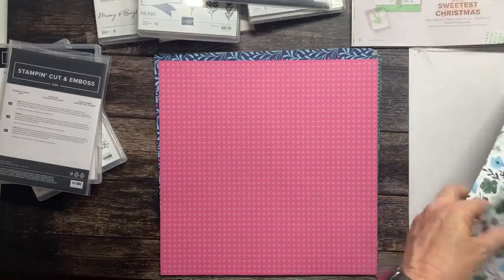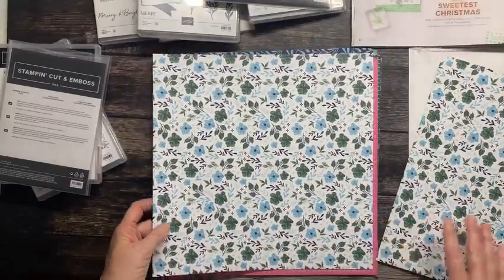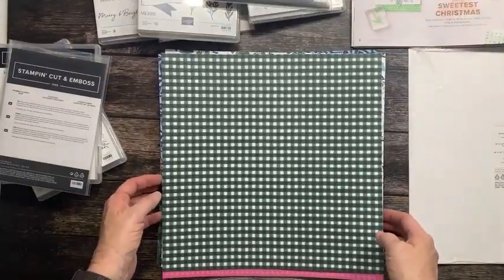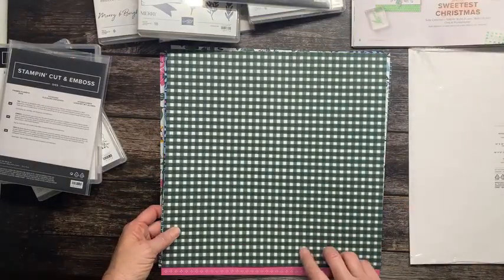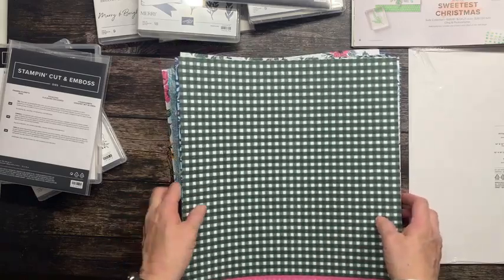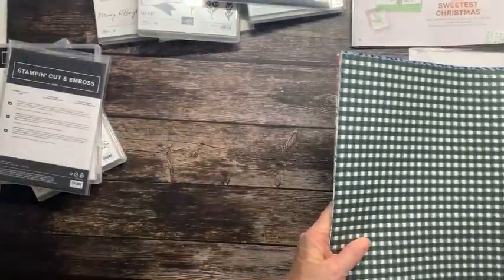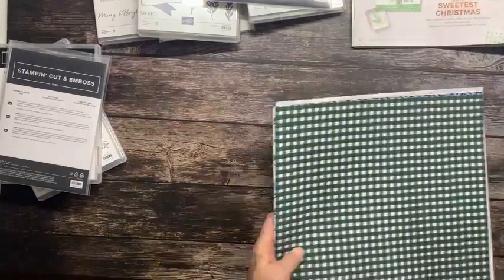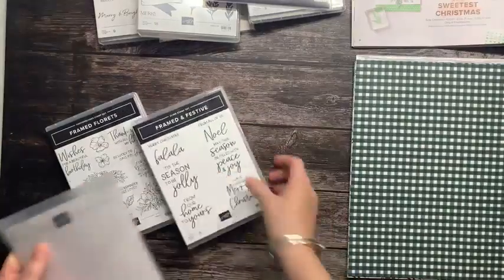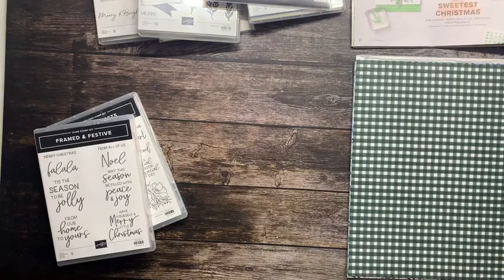So, but yeah. Another blue and green pattern here with the flowers and the foliage, and then the B side is this lovely, very striking Evening Evergreen gingham. That'll be lovely too. So yes, one thing I love about Stampin' Up is that the papers do all coordinate, and there's a good chance that these papers will coordinate with other papers that we already have available.